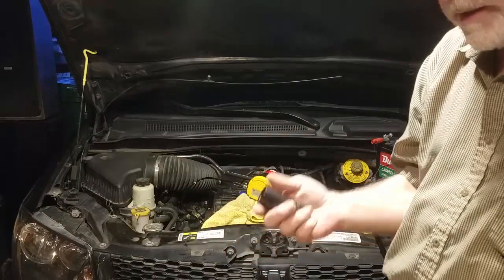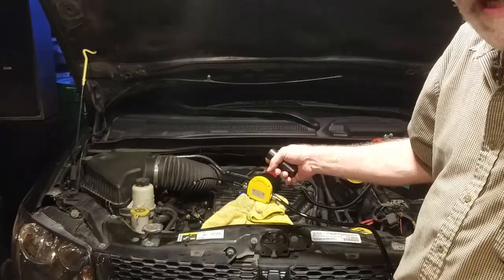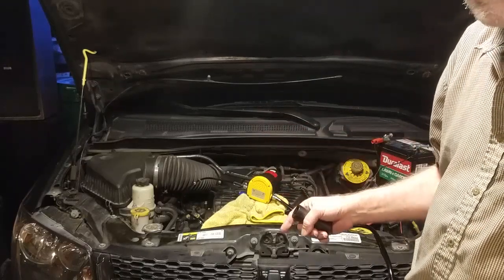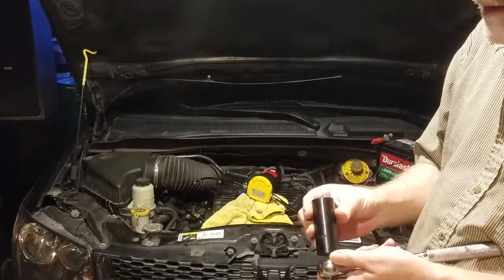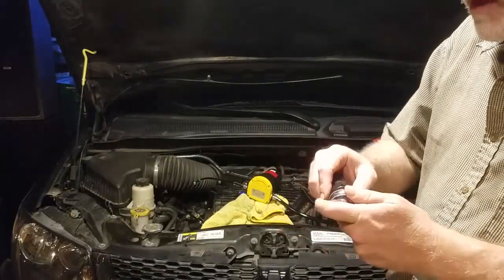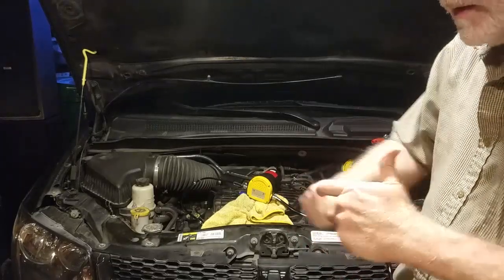Now, I did get a 24 millimeter socket for the cap for where the oil filter cartridge goes. So I got that. Too bad I can only find this size in a 1/2 inch drive. There we go. Got on the Lucy.